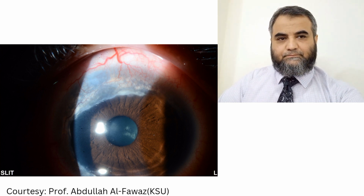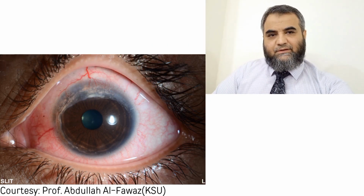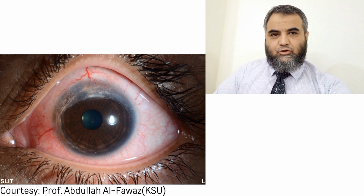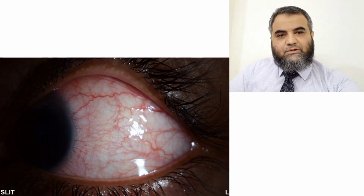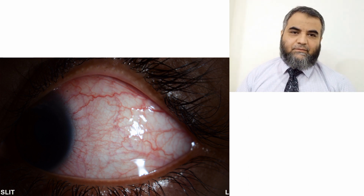This is his anterior segment photograph, the inferior view of the eye. Here again you can see that red inflamed eye with deep ciliary congestion. Another view of the anterior segment, left eye: you can see the pannus formation and how the ciliary vessels are congested and inflamed, with pannus from 2 o'clock to 10 o'clock. This is another temporal view of the same patient, showing how deeply congested and red the eye is, even in this sector.